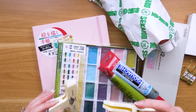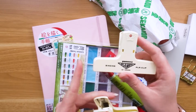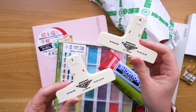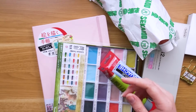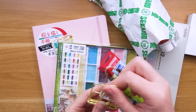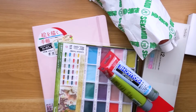I also got a couple more Penco Clampy clips. I thought these would be more available. I only saw these in one Loft store. I use them to hold back my sketchbook pages when I'm out and about, and also for photographing, so I just got a couple of cream ones. You'll probably know I mostly use the olive green ones, which is why I bought those for the giveaway. I also got this really big clip, which I just like the look of. That'll probably be stationery and art related.